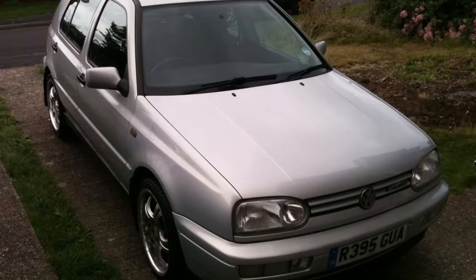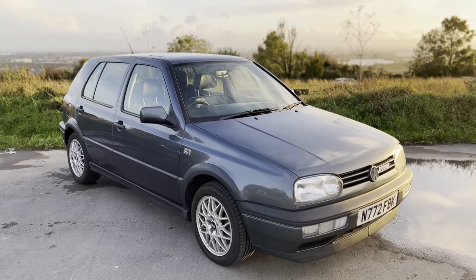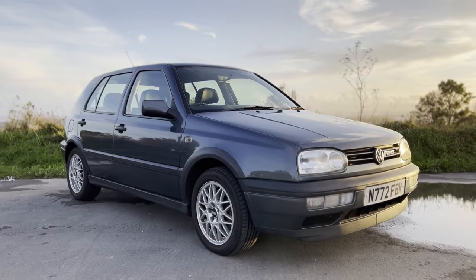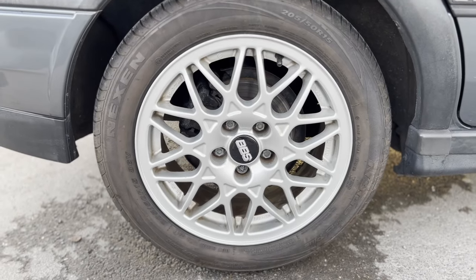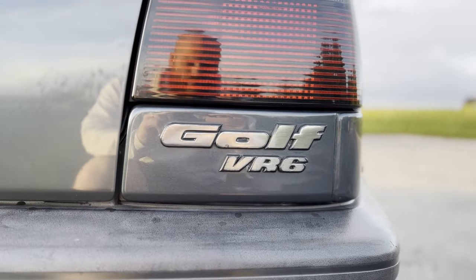Girls, your Uncle Jordan used to have one of these about 12 years ago. And his one 12 years ago was already suffering quite badly from rust. But I'm pleased to tell you that I've yet to see a single sign of rust on this wonderful standard example that I'm driving today. And daily driving this around, I'm pleasantly surprised at how much attention it gets. Thumbs up at traffic lights, people coming to speak to me at petrol stations. It seems that people who know that a Mark III Golf VR6 is a very cool thing.